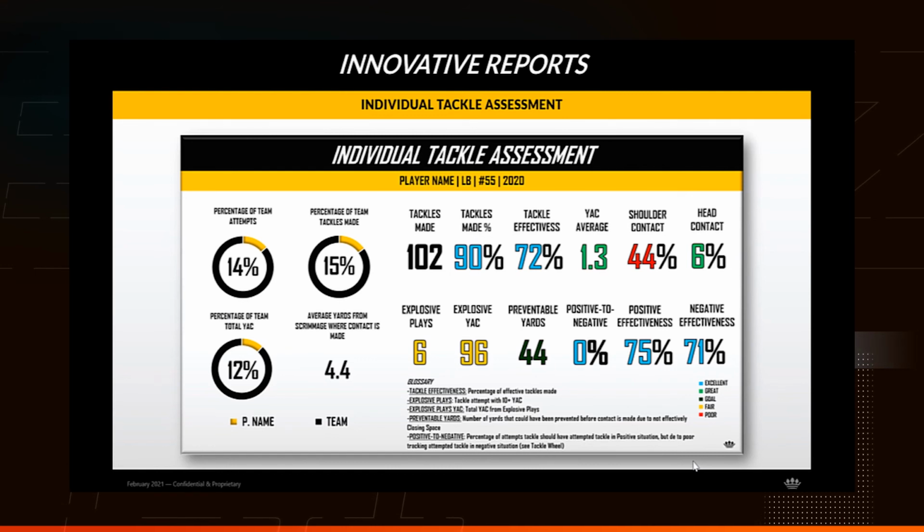On the left, we have the charts that indicate how much the player is contributing to the success of a team's tackle performance. So in the first chart, we have how many attempts of the team the player contributes, how many of the team's total made tackles the player has, the percentage of YACs that a player gives up of his team, and we'll also have the average yards from scrimmage where the player makes contact.